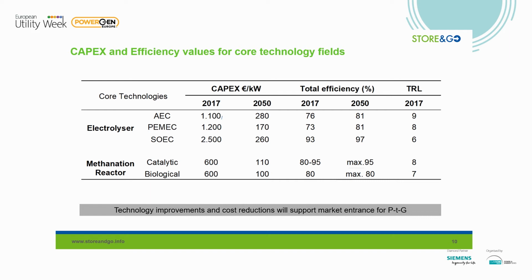And that goes for both, as we see it. It goes for the electrolyzer. The larger the plants become in future, the less costly they will be. And it goes also for the methanation reactors. Also there we see a significant decrease from a cost point of view. We also see gains in efficiency. I think the efficiency of electrolyzers and also of methanation reactors is already good as of today, but there's still potential from a technical development point of view to make them even more efficient than they are today.